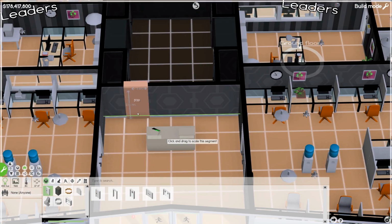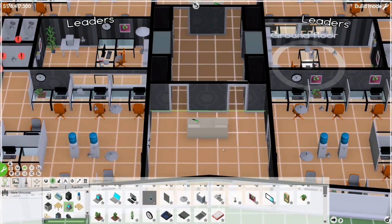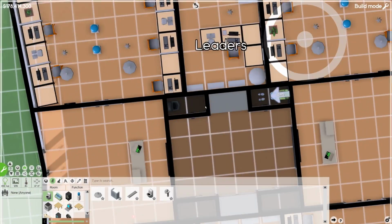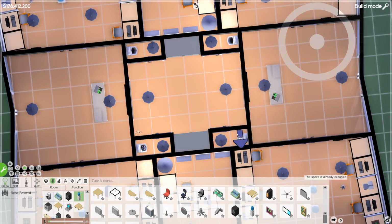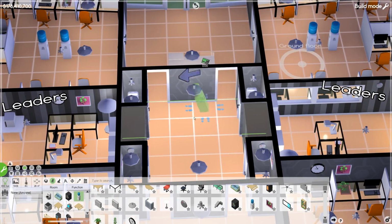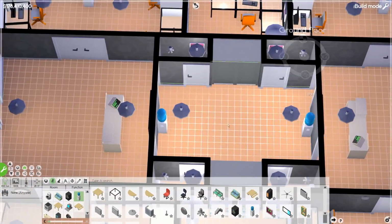So I figured we could use the extra little 1x2 spaces to have some toilets in it. And then I did just a little reception desk on either side. Basically the idea was you'd check in at the reception desk and then they would let you go to the elevator. So it's almost like you check in through a little gate or something, but obviously we don't have that. So that's kind of the idea. That's why it's behind the reception desk like that.